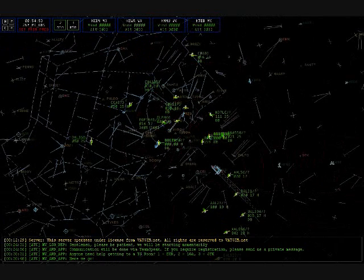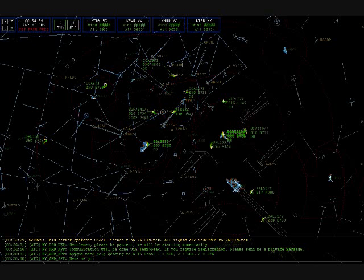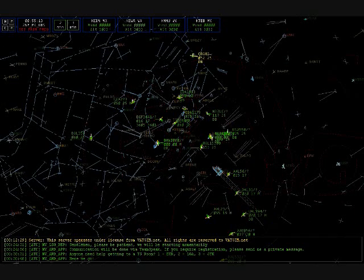Okay. Connell 1950, 215 on the heading. Winds calm, runway 22 right, clear for takeoff. Clear for takeoff, Connell 1950. Continental 83, reduce speed 200 knots. 200 knots, Connell 83.